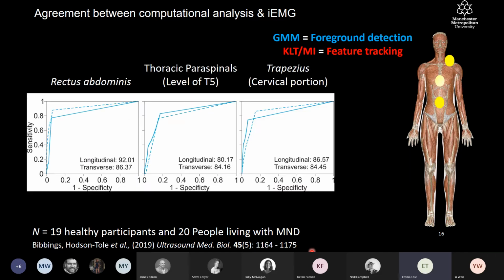For the other 3 muscles, we weren't able to look at healthy individuals because fasciculations didn't occur in these muscles in our healthy people, which was, I guess, also a confirmation that they were definitely free from motor neurone disease. We also couldn't complete the mutual information based approach because each of these muscles, the rectus abdominis shown here, the thoracic paraspinal shown here, and trapezius shown here, were all affected by breathing patterns, which meant that we just weren't able to detect fasciculation related spikes in the mutual information.